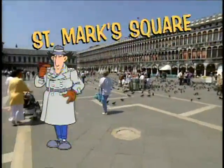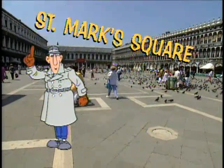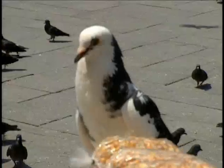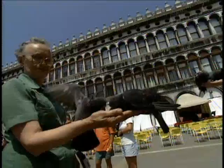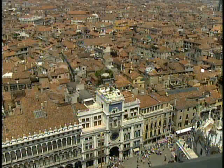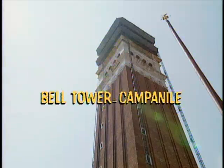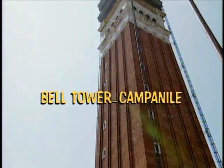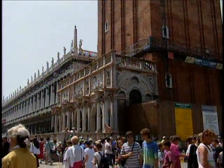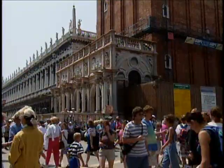I'm standing in St. Mark's Square, the center of Venice. This is where the action's really hopping, especially if you're a pigeon. Here in the center of Venice is a huge bell tower. In Italy, a bell tower is called a campanile. Ask not for whom the campanile tolls. It tolls for pigeons.